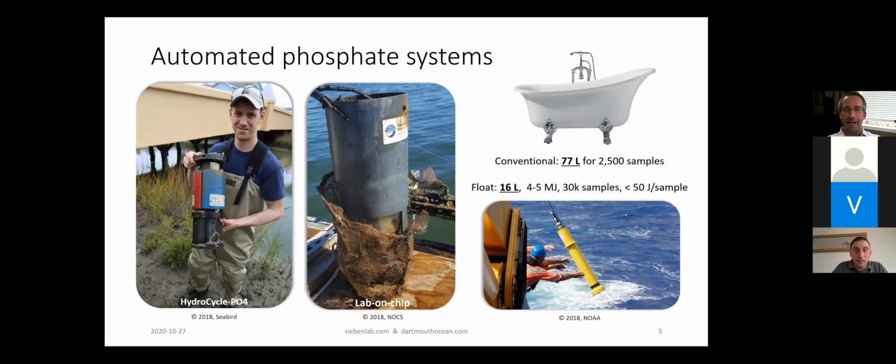And so when I joined Matt's group, who's going to present next, the idea was, could we shrink the chemistry control and reactions down to a small microfluidic channel? And that is pretty much a sensor that is about the same physical size as what Seabird sells, but you got rid of the bathtub.